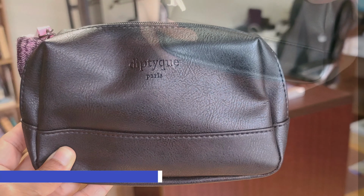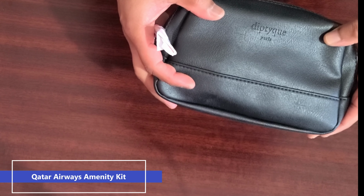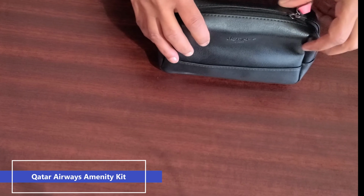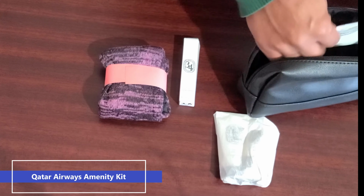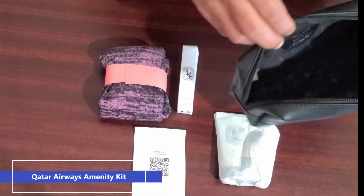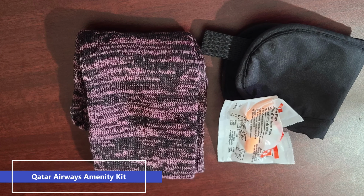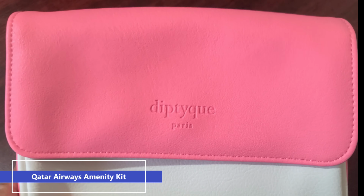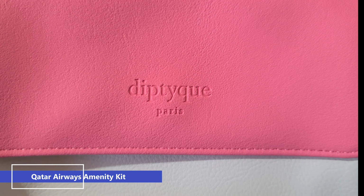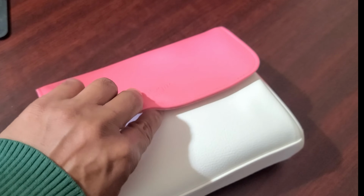And this is the amenity kit. Now since recent, Qatar Airways has moved to the French luxury amenity retailer Diptyque. The packet had tubes of face cream, lip balm, body lotion. Women got pouches that were pink and white. And according to Qatar Airways, these pouches are made with vegan leather.